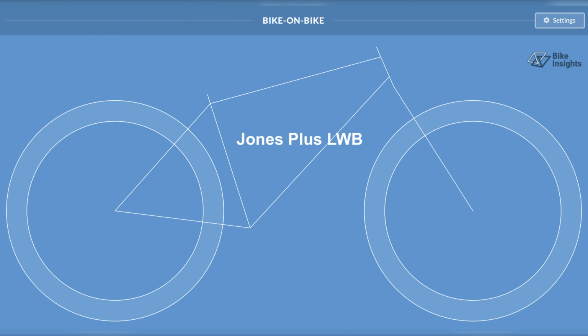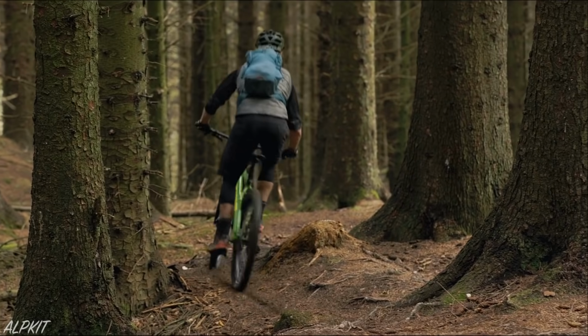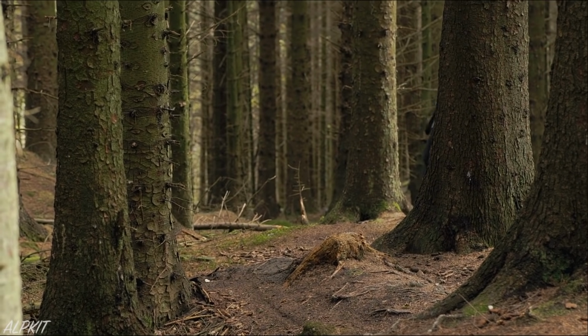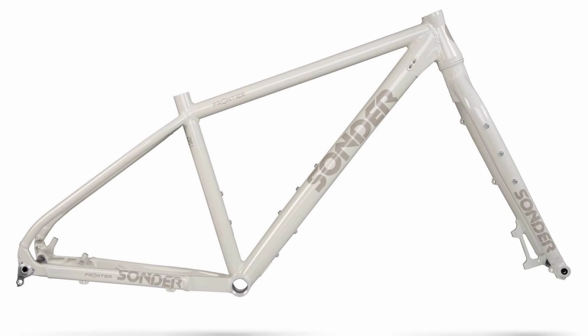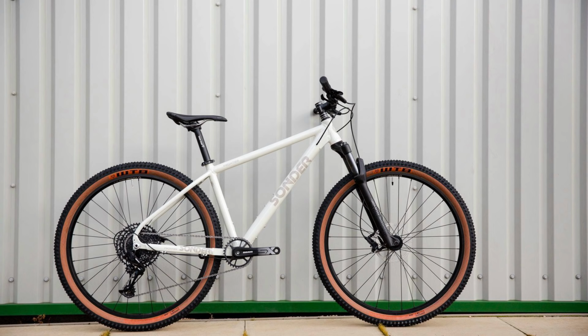The Frontier is using a SRAM 1x drivetrain with the same 18-inch climbing gear as the Jones. Unlike the Jones, the frame geometry is more on the playful end of things, so you can expect it to ride with more agility. It's worth noting that you can get the frame set for £299 and the wheels for £179, which would be a great place to start on a custom build.